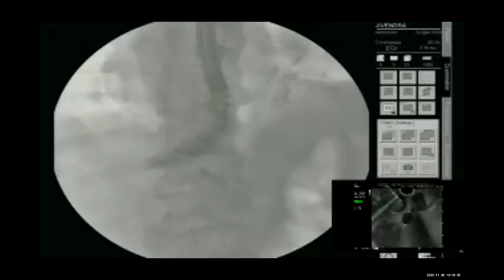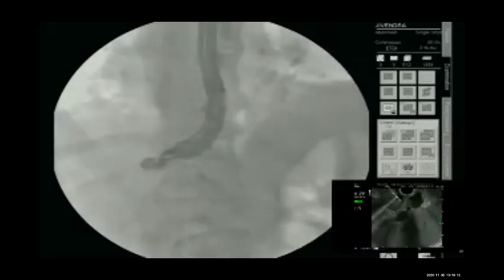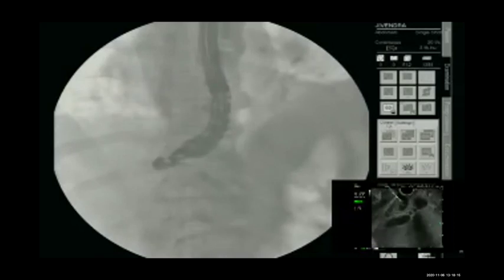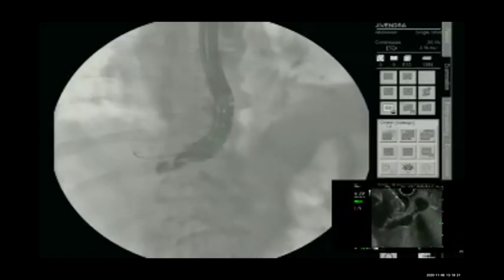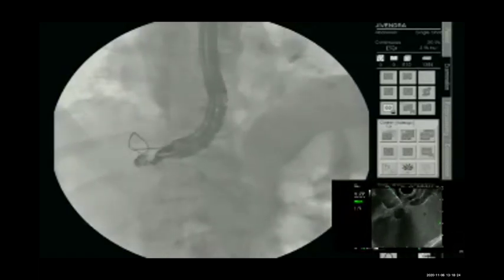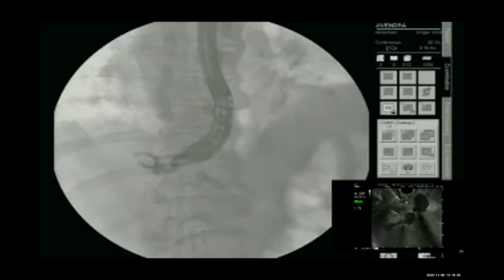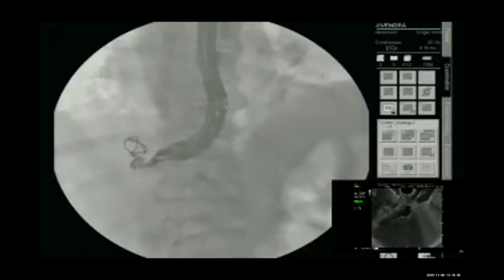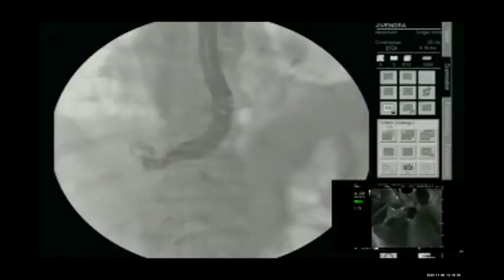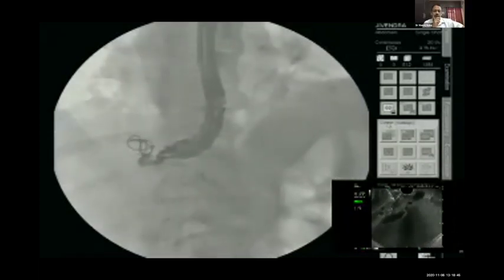When the coil comes, it should be very gradual. Now, is fluoro visible? Yes, it is visible. Now you see the coil is coming in the EUS view. Can you see the coil in the EUS view? Yes, it is very clearly visible. You can see now the fluoro, and you flush with the water.